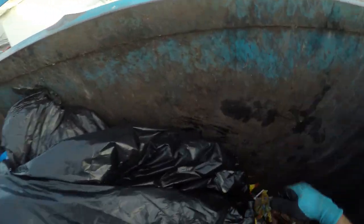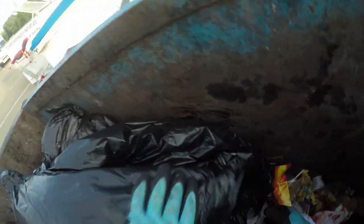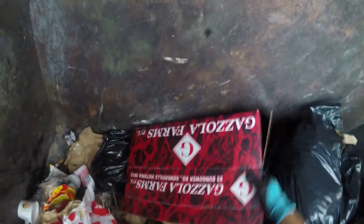Floating down the river. Floating like the river. It's going down in the water. Here, you can carry that one, please. Thank you. Oh, we're going to get into some serious stuff here.